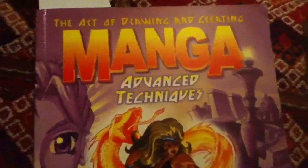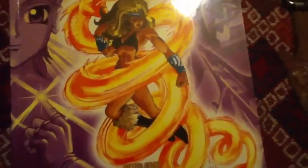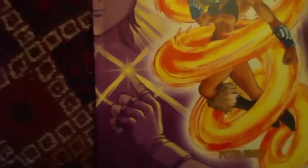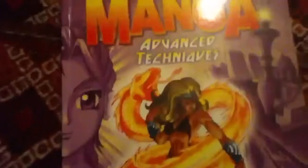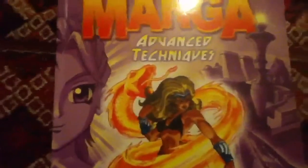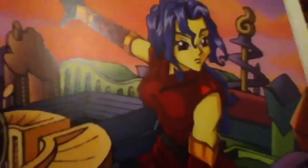So moving speedily on, the art of drawing and creating manga advanced techniques with a slightly impressive front cover. If it was not for the troll face that's there and the random glowing finger. I am going to go quickly through this one and through the next one. I'm kind of losing my 10 minutes of time. So if we just head straight in to here, we see the futuristic Janet Jackson. I thought initially it was Michael Jackson, but then I noticed the legs.